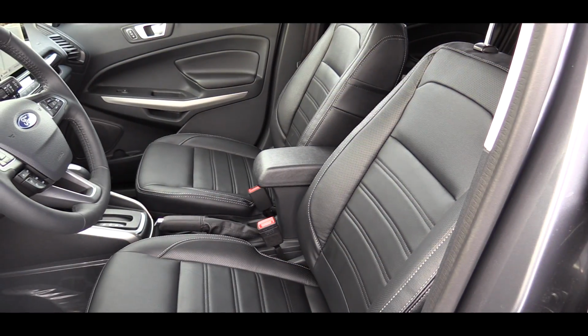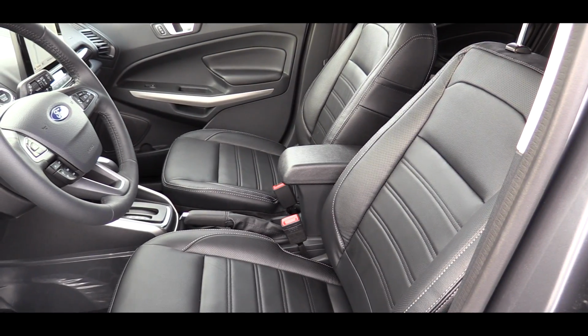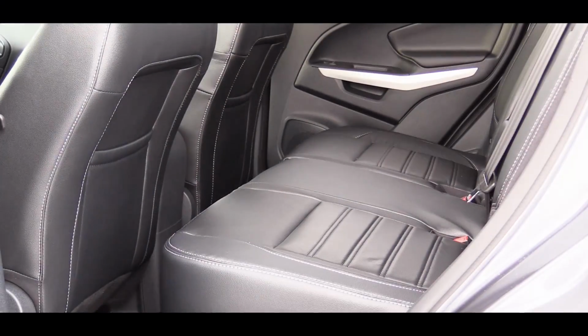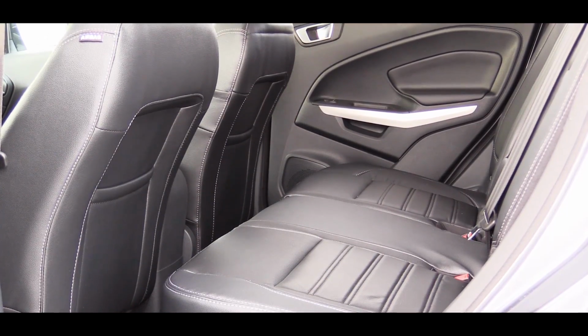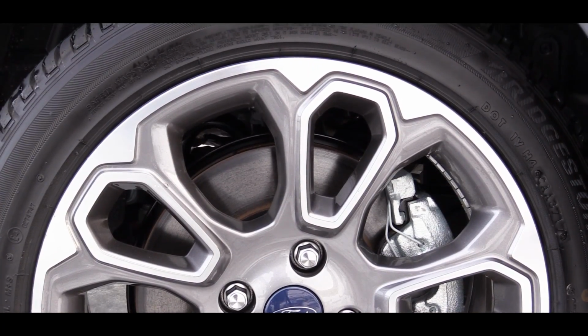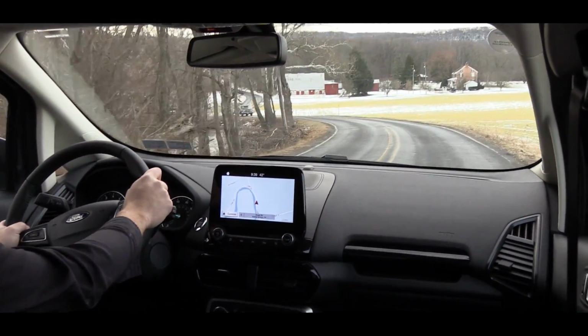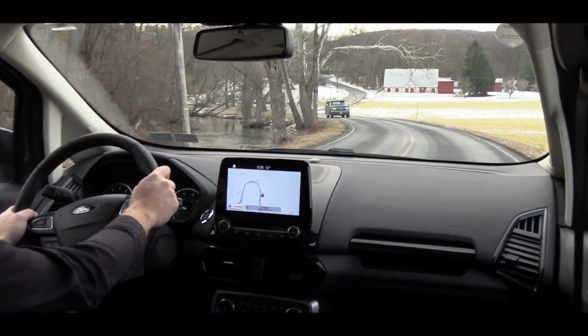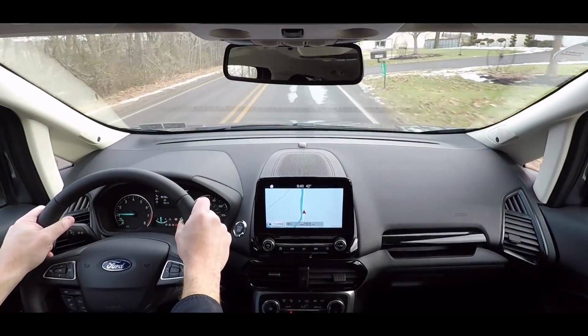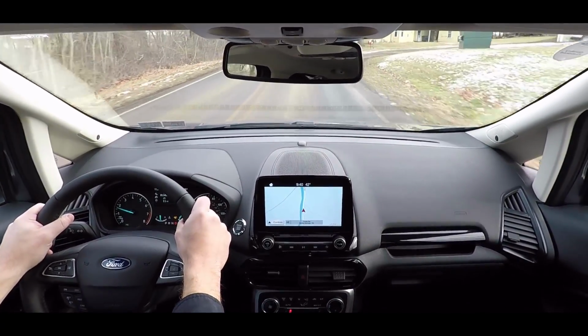And so to start, there are front, side, and side curtain airbags. Also up front, driver and passenger knee airbags as well. In the back, there is LATCH, aka lower anchors and tethers for children for the rear car seats. Also, tire pressure monitoring system comes standard for all trim levels. And if you go with the Titanium or SES trim level, you're going to get an auto-dimming rear view mirror. And lastly, blind spot information system with cross traffic alert is going to come standard on the SES trim level.